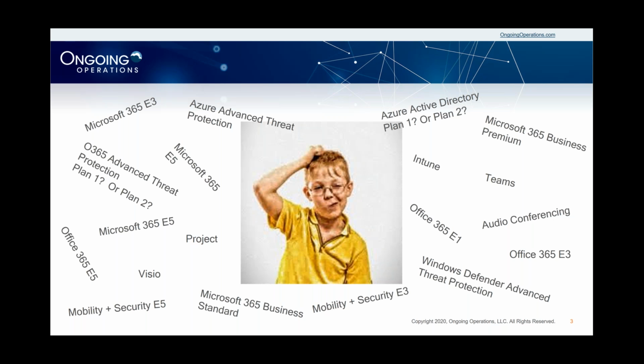Okay, and as you can see, there are a lot of different types of licensing out there, whether you want Office 365 or Microsoft 365. Do you want to add Project, vCIO? Do they come with any licenses? How about Intune? Teams is obviously one of the big topics of conversation out there currently. A lot of people are interested in deciding if Teams is the right solution for their credit union, either to communicate only internally or externally. So it's confusing. There's a lot of stuff out there.